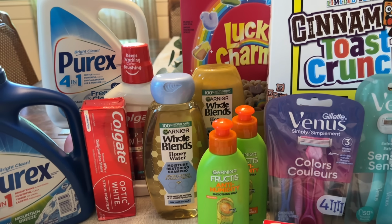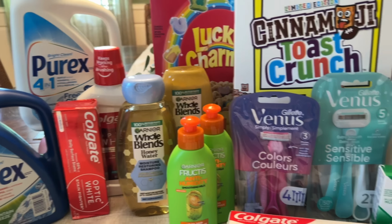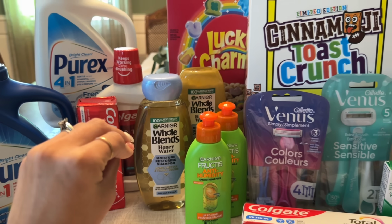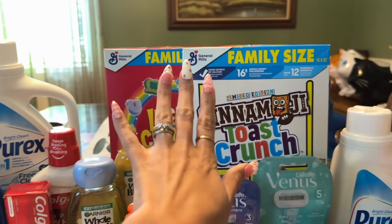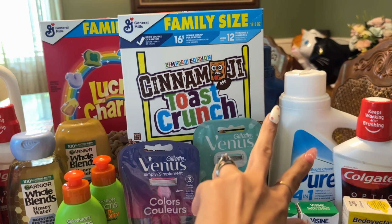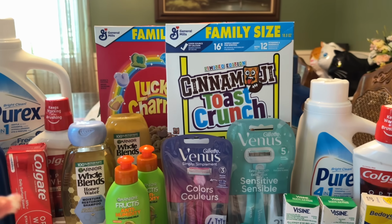On this transaction, we earned back a $3 and $4 register reward, which made the final cost just $2 for all 4 of those products. And then we took the register rewards that we earned and we rolled them to the next transaction, which was 2 family-size boxes of cereal and 2 of the Purex detergent. Now you can roll those rewards into whatever you want.